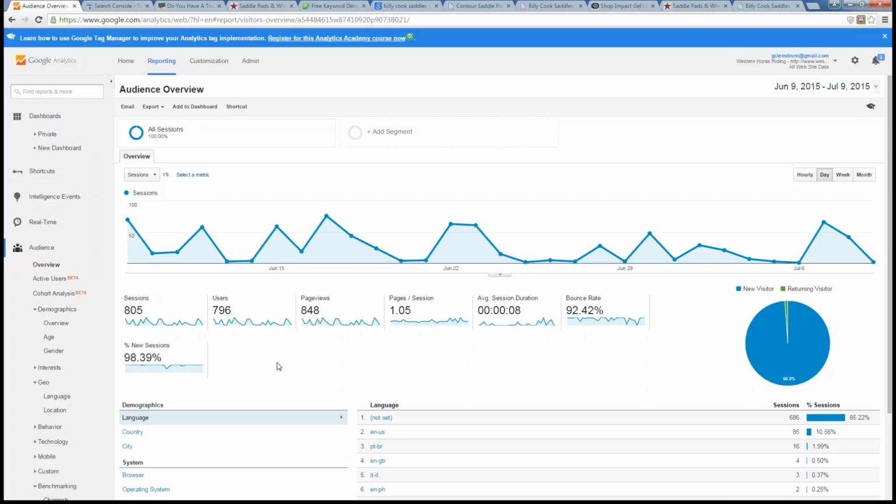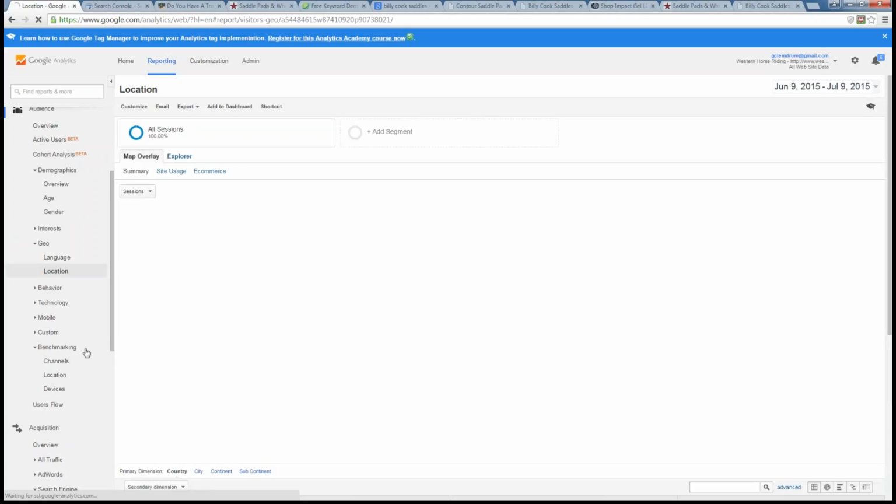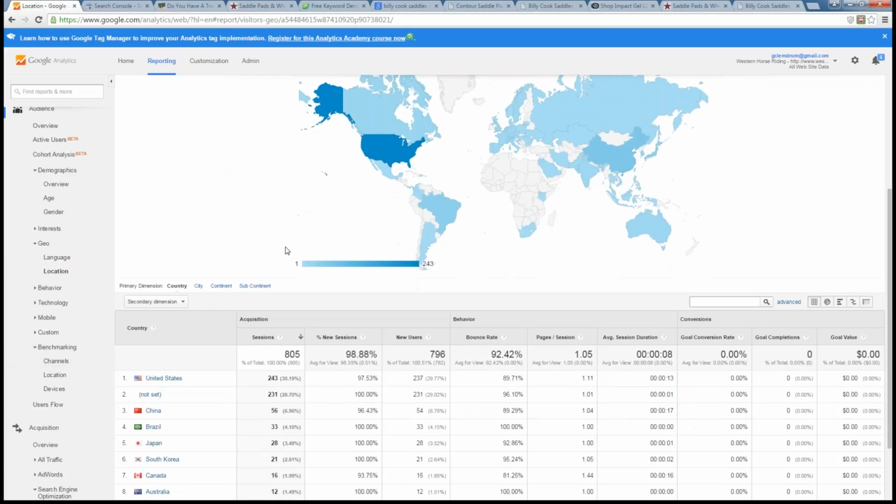Now, over in Google Analytics, there were just a couple of things I wanted to point out beyond what I was already showing you there on the Google Webmaster Tools. One of them is the geographic location. Your site does seem to be heavily centered with United States traffic.